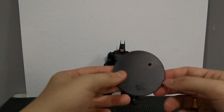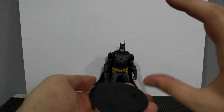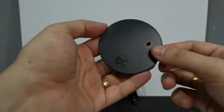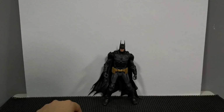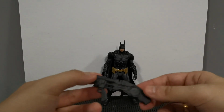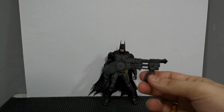Next is the DC base, or the stand, where you can put the figure to make a standing position, which makes it easier. And we have the three accessories to talk about first. If you are familiar with the Arkham Knight game, you could really know what I'm talking about.